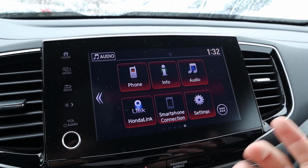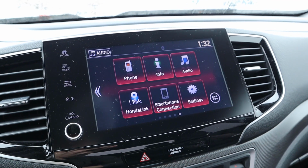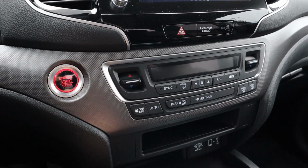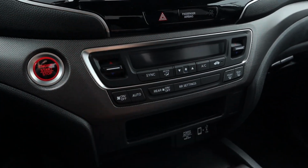It's easy to use, and it's got all your regular stuff. You got radio, you can hook up your phone, all that kind of stuff. But yeah, that's all for the infotainment system. Down below, we do have some more stuff happening here. We've got the red stop start button, and again, I just like the red here. I think red looks better on Hondas than blue. That's just my opinion. Sorry if I offended anyone.